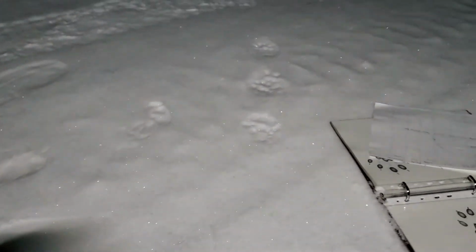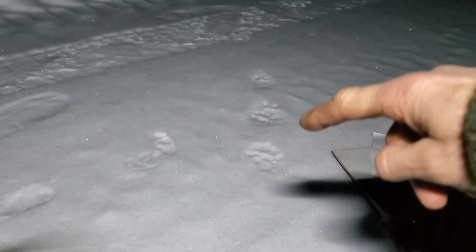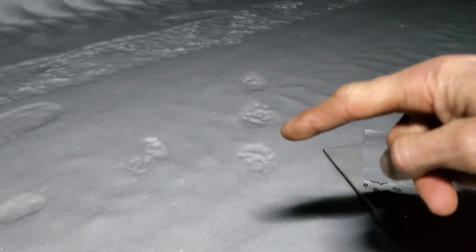So tonight, pine martens, fishers, lynx, voles, snowshoe hare, deer. Oh, if only a person never had to go to sleep. You could stay up and do this all the time.